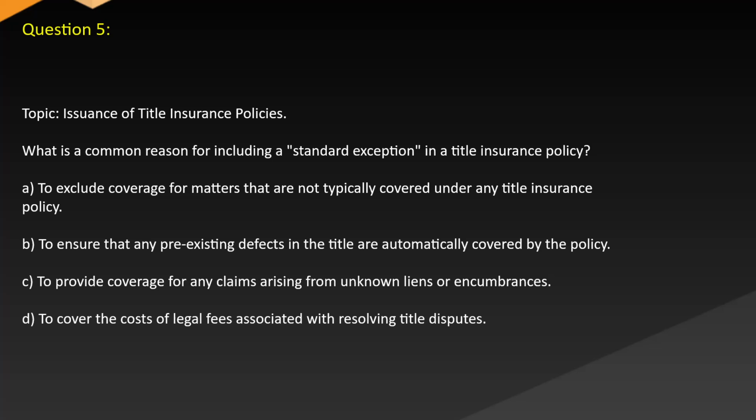A. To exclude coverage for matters that are not typically covered under any title insurance policy. B. To ensure that any pre-existing defects in the title are automatically covered by the policy. C. To provide coverage for any claims arising from unknown liens or encumbrances. D. To cover the cost of legal fees associated with resolving title disputes.